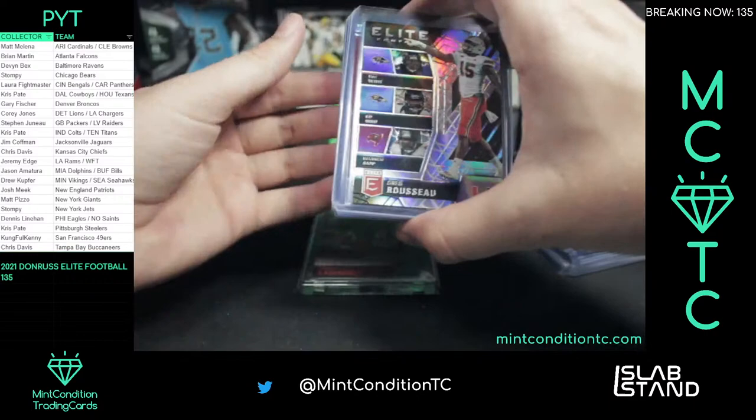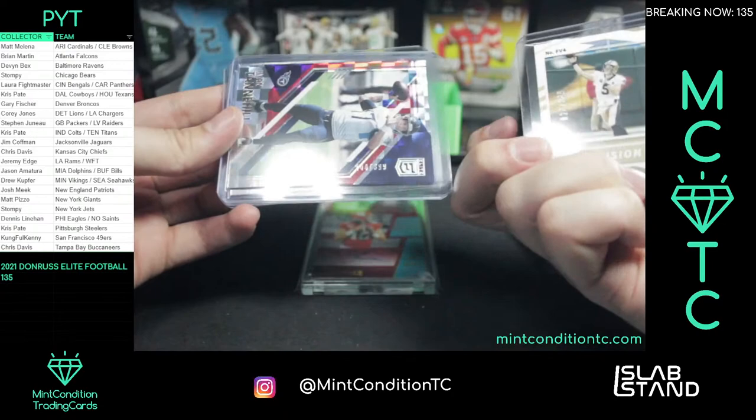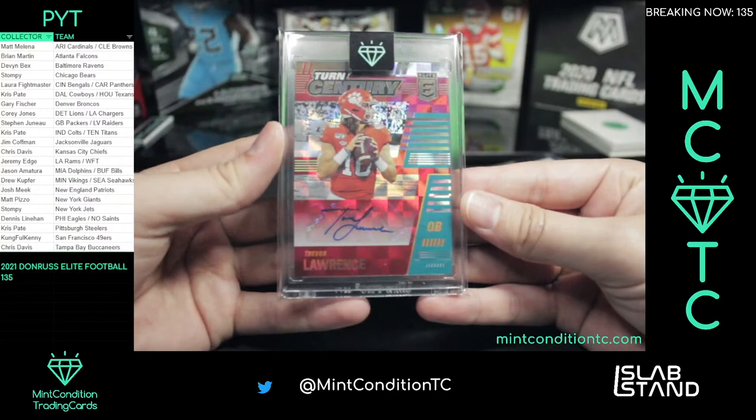That's a dope PC card for Jason. Sam Ellinger, that is to 999. DK, red checker to 399. Panay Sewell, that is to 58. We got the field vision, Drew Brees, that is to 349. We got the Ryan Tannehill to 399, red checker. The 999, Davis Mills. And then the rookie elitist, Justin Fields. Good looking insert there. And then, of course, the Trevor Lawrence turn of the century auto to 49.